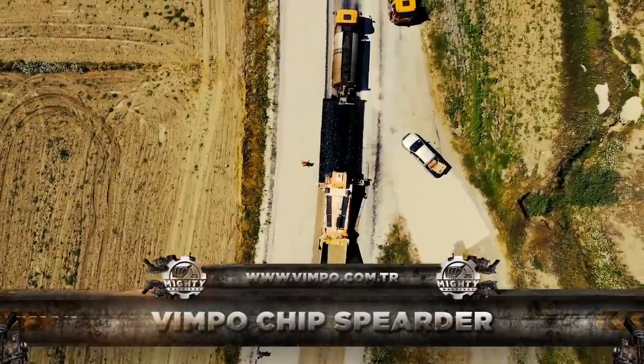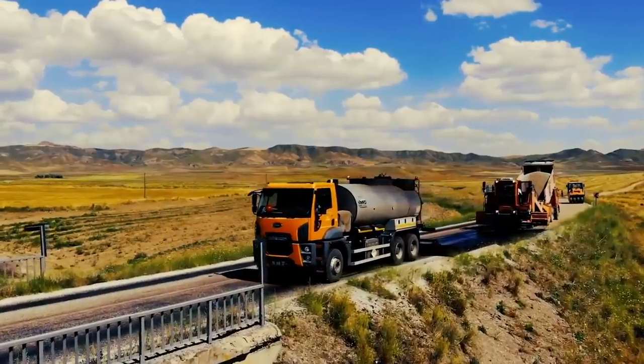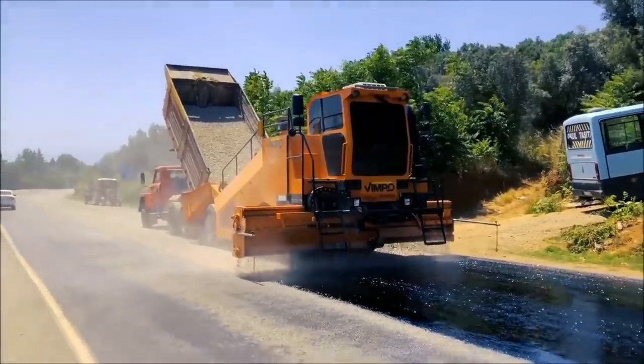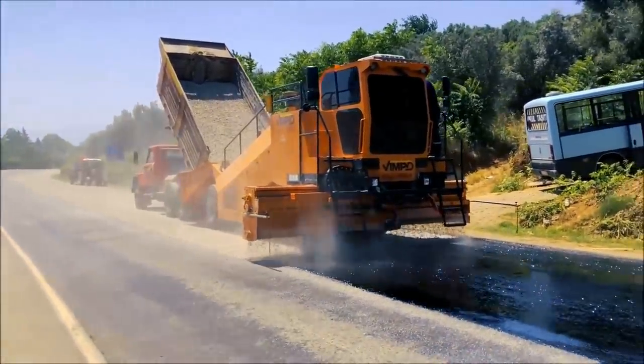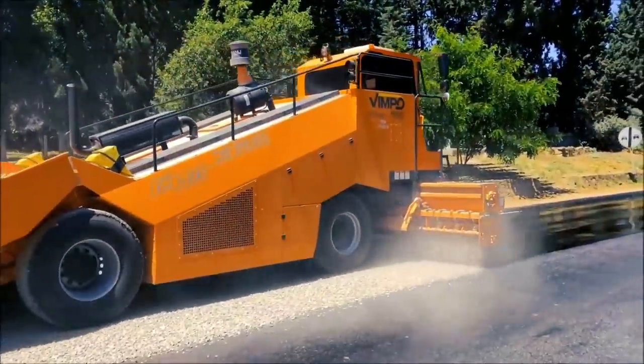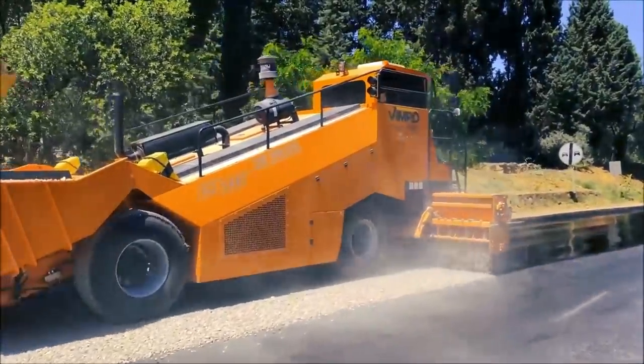At number 12, we have the Chip Spreader from VIMPO. This machine is used to lay gravel on top of freshly laid tar for roadways. It receives gravel from a truck bed and distributes it to the front using a unique feeding mechanism. This procedure is part of road maintenance in some regions, though it's not employed in every country.